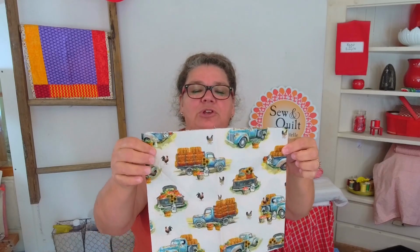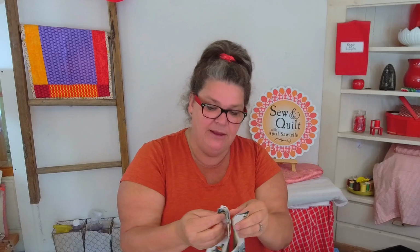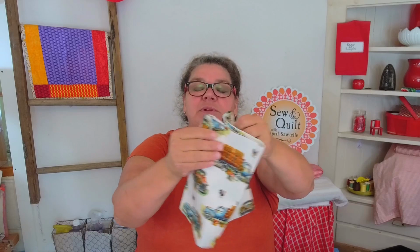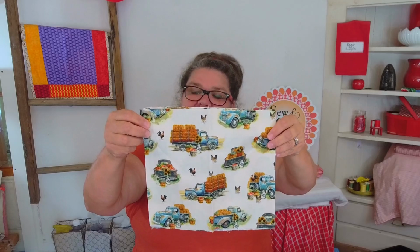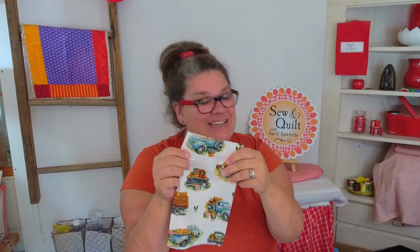This was so cute. This one I paid $1.19 per 1/4 yard. And it doesn't really say who the maker of this one is. The ones that I didn't say who made it, I couldn't see it on the selvage, but I did get it at Hobby Lobby. But this one is pretty cute. This just has the truck with the little chickens and the little baskets of vegetables in front of the truck with the hay. That's going to look nice in my quilt.